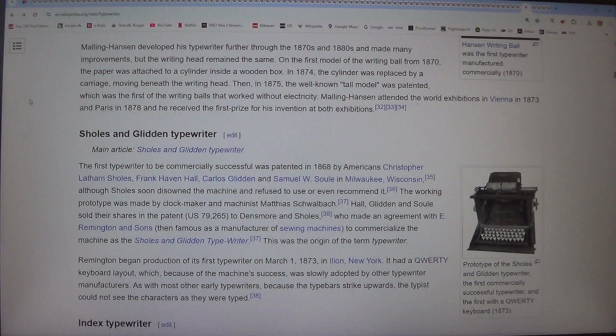Then, in 1875, the well-known tall model was patented, which was the first of the writing balls that worked without electricity. Malling Hansen attended the World Exhibitions in Vienna in 1873 and Paris in 1878, and he received the first prize for his invention at both exhibitions.